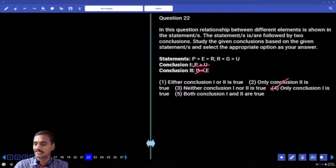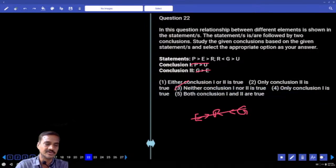Then 22nd. Now in this 22nd, the relation between P and U. Now P greater than R and U, opposite symbol, no relation. And G and E. Now G and E, R lesser than G, E greater than R. Opposite symbol, no relation. Neither 1 nor 2, choice 3, question number 22.